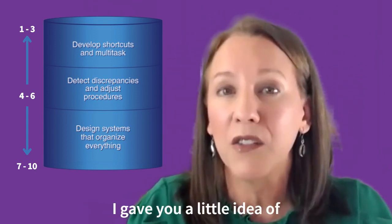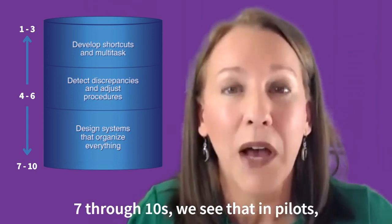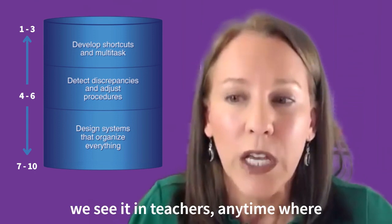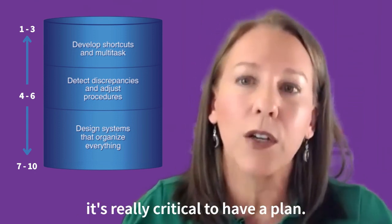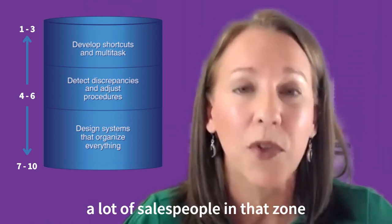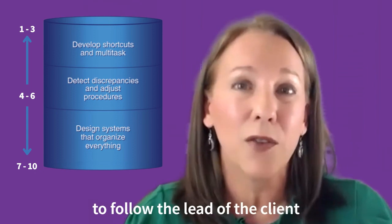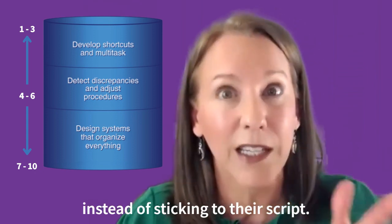I gave you a little idea of some of the roles that we've seen out in the workplace. 7 through 10s, we see that in pilots. We see it in teachers. Anytime where it's really critical to have a plan. Whereas the 1s, 2s, and 3s, I find a lot of salespeople in that zone, where if things aren't going according to plan, they have to follow the lead of the client instead of sticking to their script.